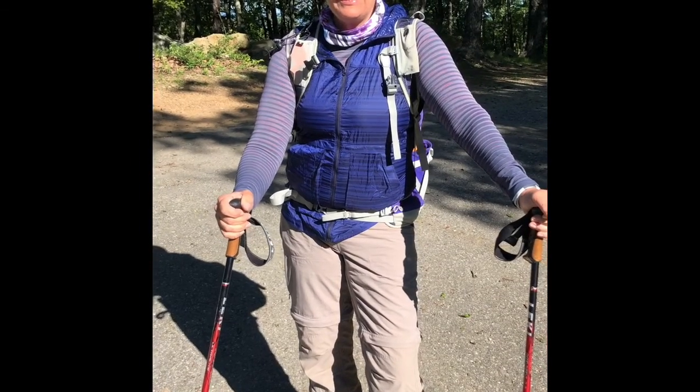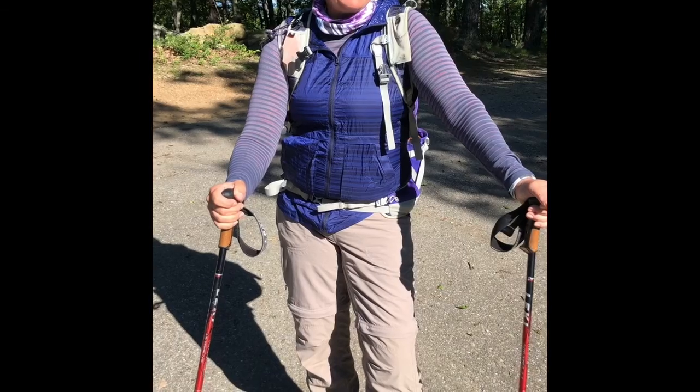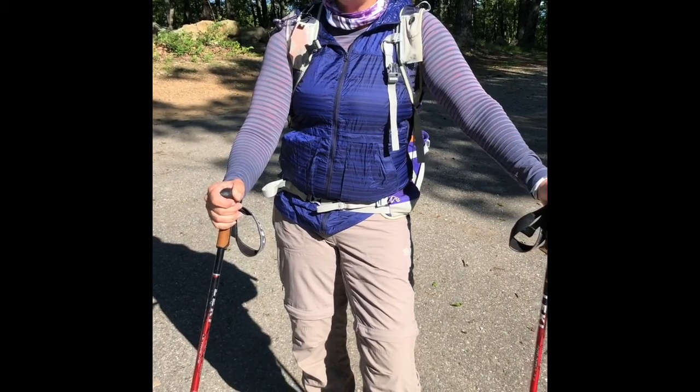So a little bit of time for it to complete the Blue Ridge Parkway, but today we'll be walking along it, and so expect some fantastic views.